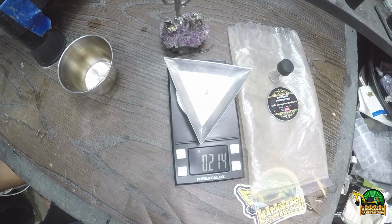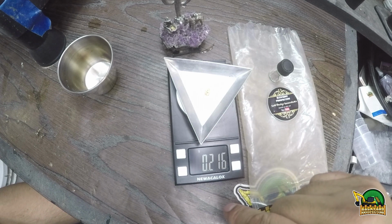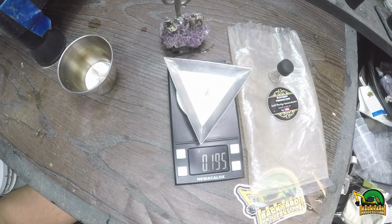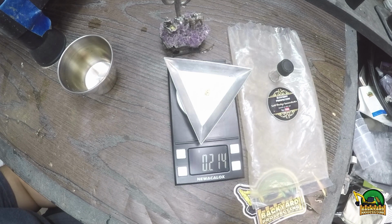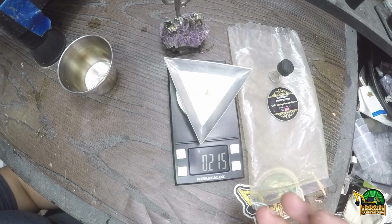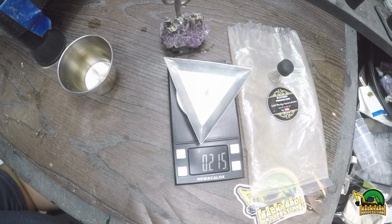0.21. Well, let me stop talking for a second and see where it settles out at. Alright, 0.211. 0.216. Let me turn this fan off behind me. I think that might be messing with it. Alright, 0.214 looks to be where it's going to settle. So that's what we got. So just a hair above that 0.20 gram guarantee. And now that I'm talking at it, it's moving around, but we're going to go with 0.214. Well, 0.215. Lock it in. There you go. So take a couple pictures of this gold and we'll be right back with my final words and ROI.